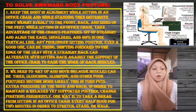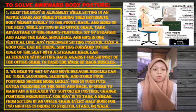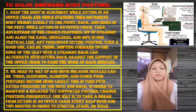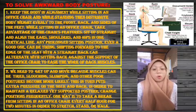Number 2, we need to get up and move because muscles can get tired, and slouching and slumping become more likely. Poor posture becomes more likely. This in turn puts extra pressure on the neck and back. In order to maintain a relaxed yet supported posture, change position frequently. One way is to take a break from sitting in an office chair every half hour for 2 minutes in order to stretch, stand, or walk.